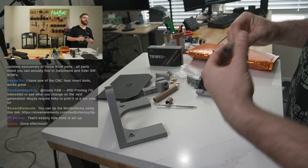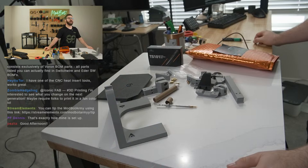How was your birthday last week? Now, I'm interested to see what you change in the next generation. Maybe require folks to print it in a fun color.